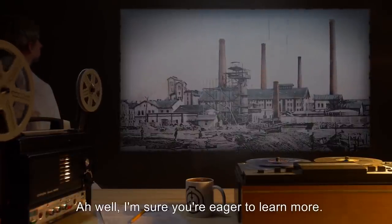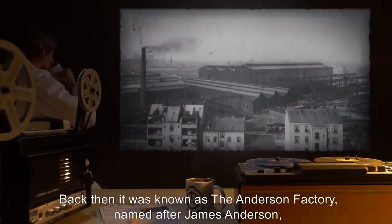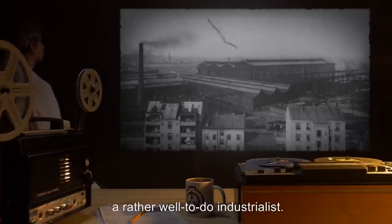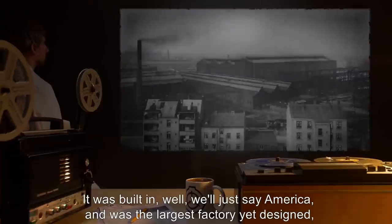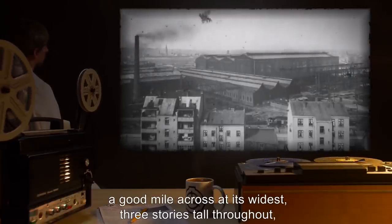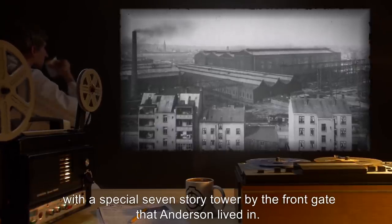Well, I'm sure you're eager to learn more. The factory was built in 1835. Back then, it was known as the Anderson Factory, named after James Anderson, a rather well-to-do industrialist. It was built in, well, we'll just say America, and was the largest factory yet designed, a good mile across at its widest, three stories tall throughout, with a special seven-story tower by the front gate that Anderson lived in.